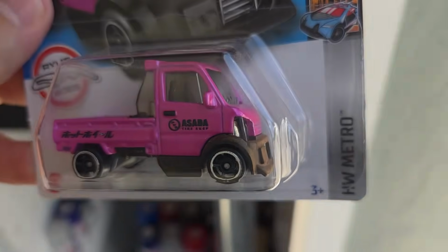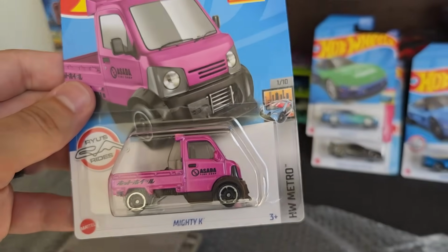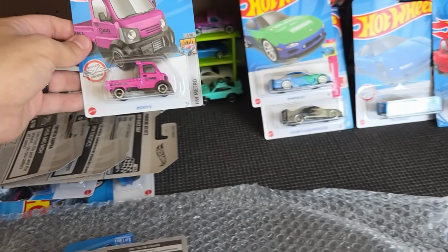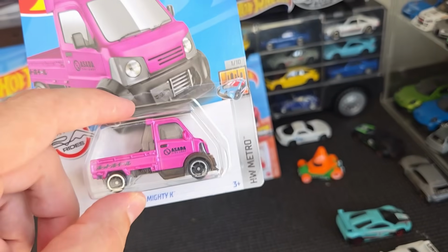Is that like dirt? It's got like dirt. Oh yeah, it's brownish. Interesting, because it's black on the picture, but it's brown on the actual bumper. Anyone know anything about that? Is that like a variant? Is that something special? Is that a mistake? Or they just don't have it in the picture?